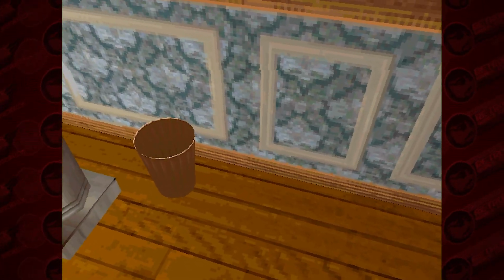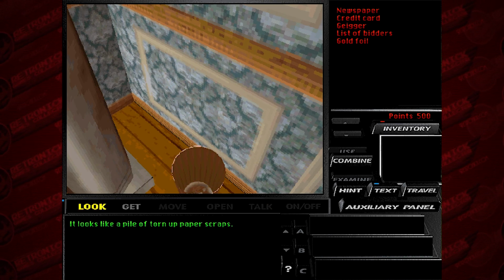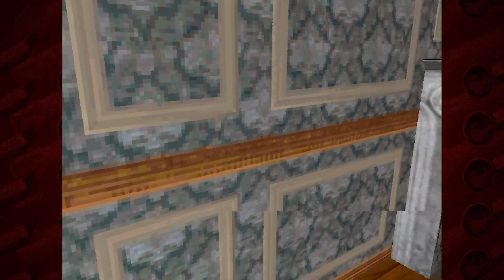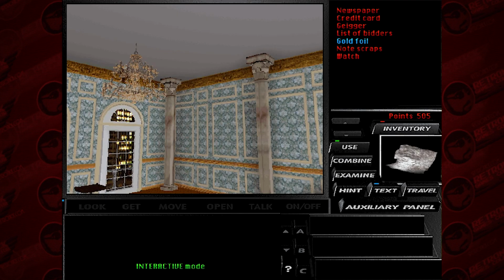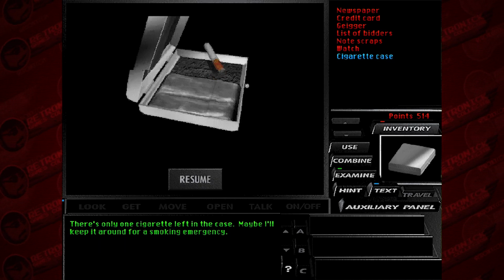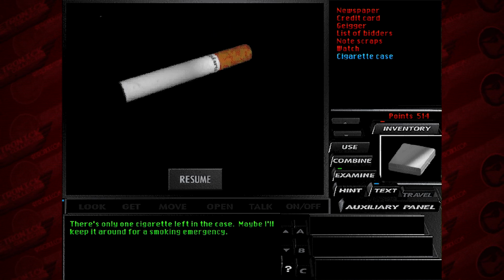Unlike other adventure games at the time, you won't spend a ton of time pixel hunting, since the developers did a decent job of making inventory items stand out. Though some of the steps you have to go through to collect those items can be counterintuitive, like getting a bald eagle to drop a cigarette case that contains, well, a cigarette. But you'll need that cigarette to rescue a damsel in distress later in the game.